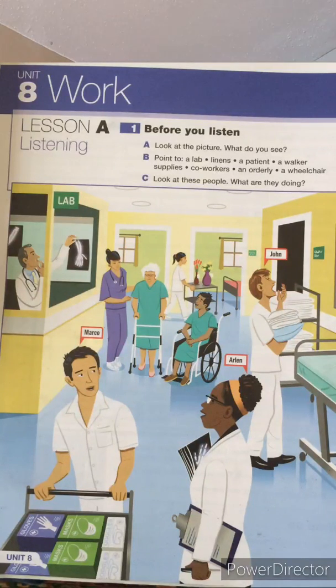Now point to a wheelchair. The man who is a patient with black hair is sitting in the wheelchair. He is smiling, so I hope he's feeling good today, but maybe he has had surgery, or maybe he has a problem with his legs, and he needs a wheelchair to move for a little while until he gets better.